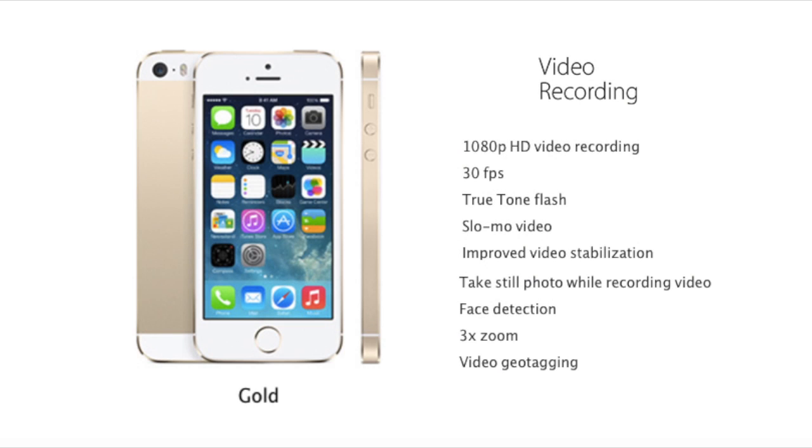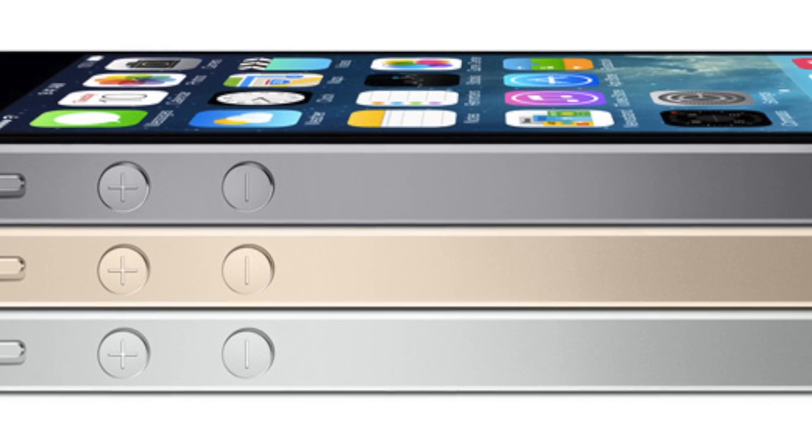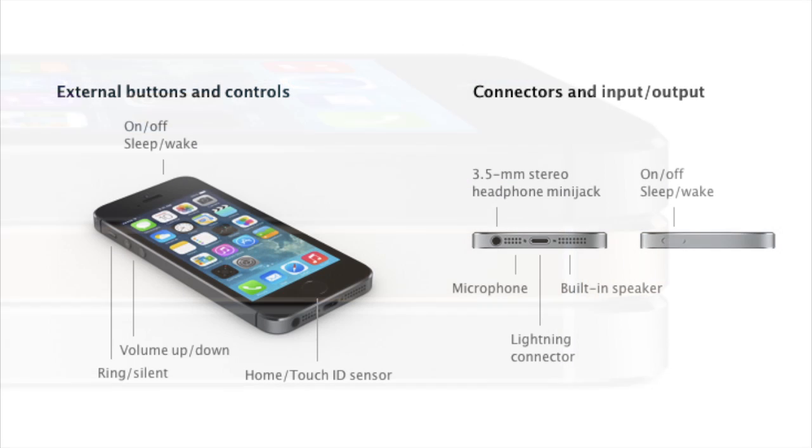Now if we jump over here to the video recording, it has gotten a new feature as well, which is the slow-mo recording that will record up to 120 frames per second. Now this is a feature that you've seen before on other devices, but it is new for the iPhone. Now video will also record at 1080p at 30 frames per second, and will have face detection, 3x zoom, video geotagging, and will be able to take a still photo while recording. Now you can also use audio calling by FaceTiming with an iPhone 5S to any other FaceTime enabled device over Wi-Fi or cellular.